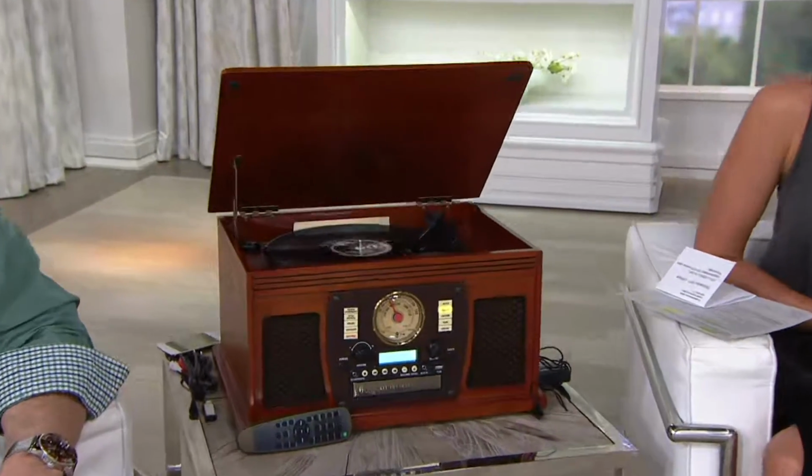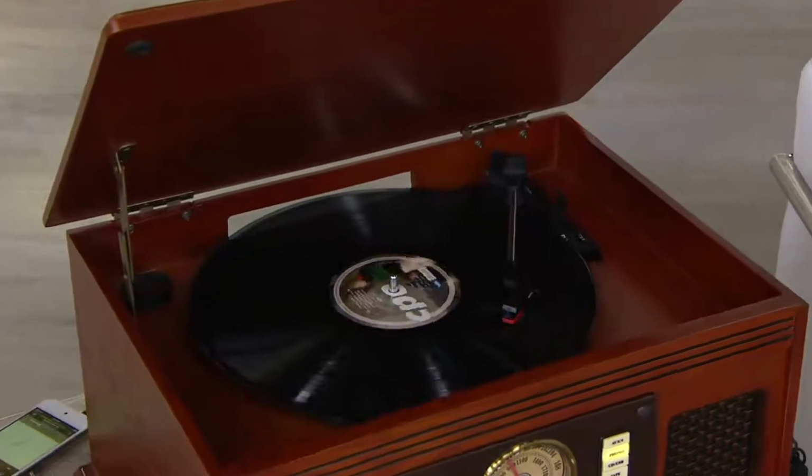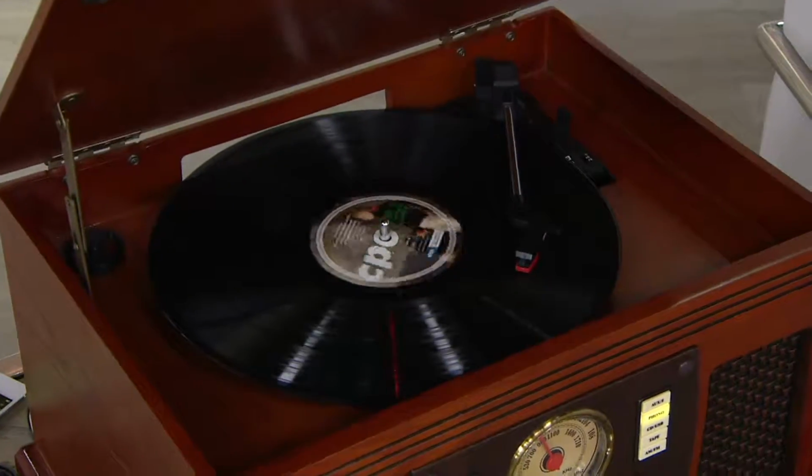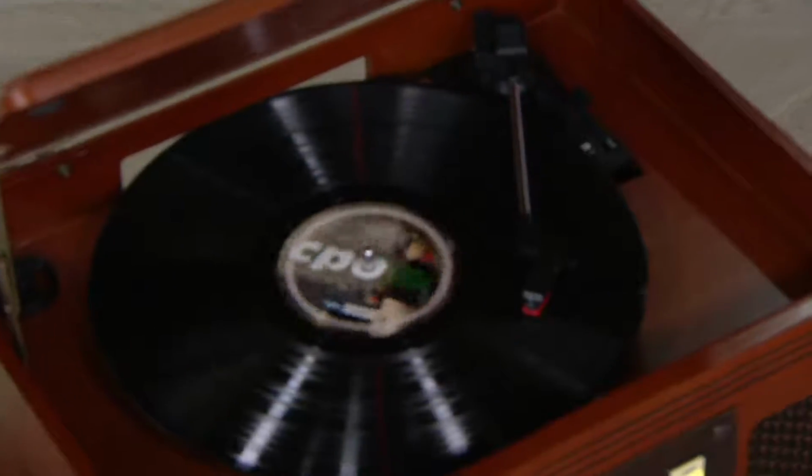More than just something that plays vinyl, which is really exciting. Indeed. This is actually 8-in-1 because it's going to record from your vinyl. It's going to play your CDs. It's going to be a cassette player. It's going to be an AM/FM radio. It's all of that. Plus, it's also just a beautiful addition to your home.